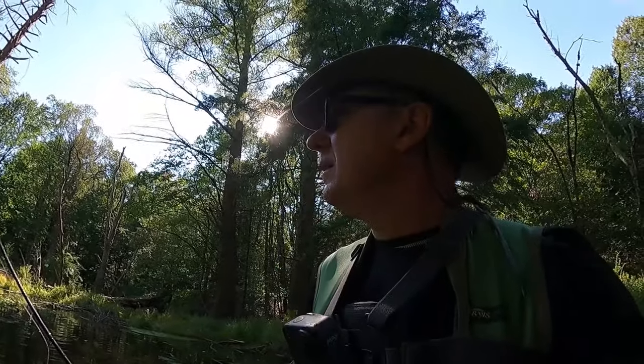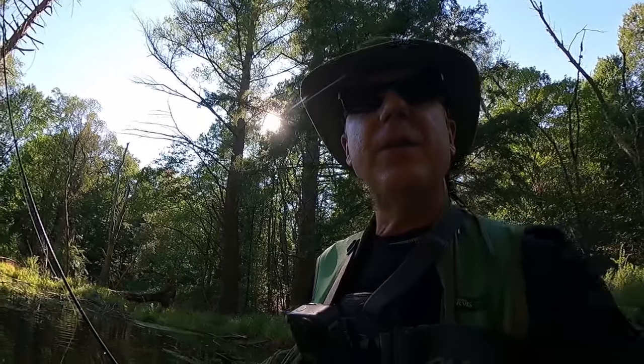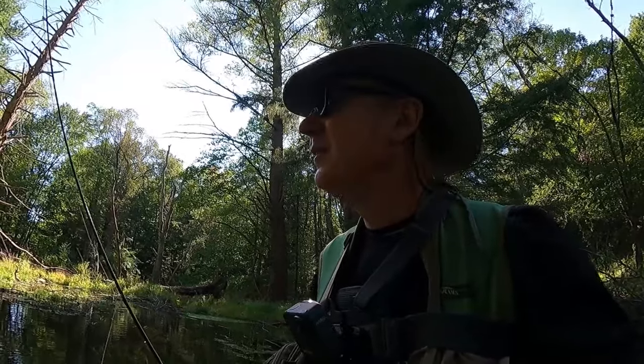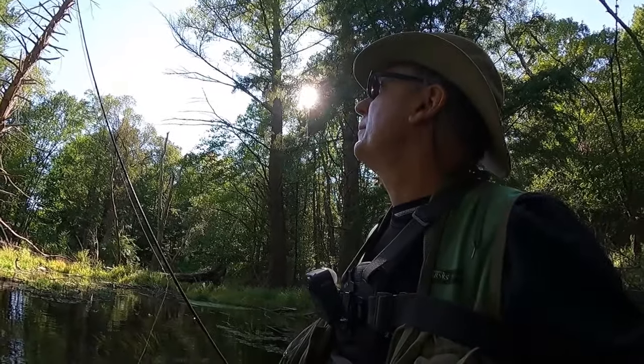Everyone's been on the dry fly, the Super Atoms, and you think you're not going to catch another fish in the same spot. And yeah, you make another cast and bam, another brook trout comes up and nails the fly. So really nice. Having a great time, great day.